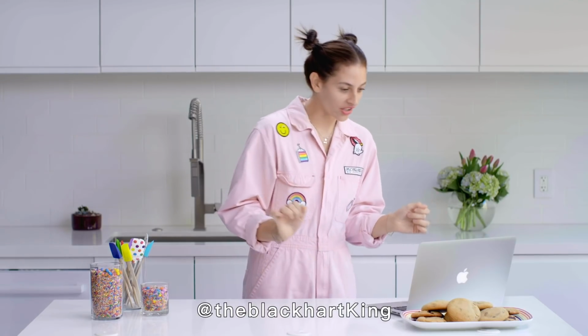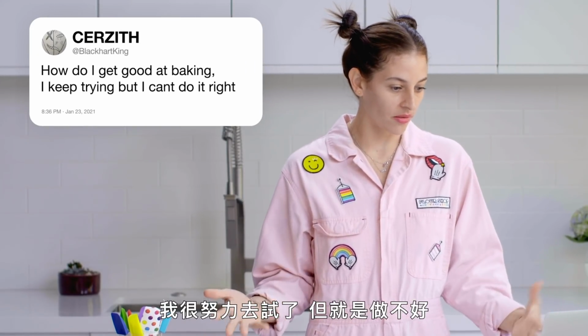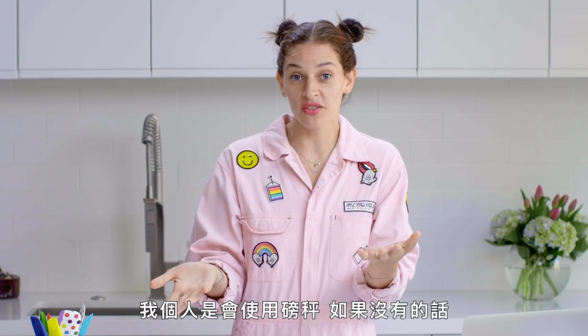The Black Heart King. Okay, how do I get good at baking? I keep trying, but I can't do it right. One good rule is to take it as if it was science. I personally use a scale, but if not, just try and make sure that you're using your dry measuring cups for your dry ingredients, your wet measuring cups for your wet ingredients, and definitely never mix those.